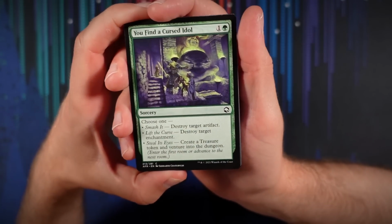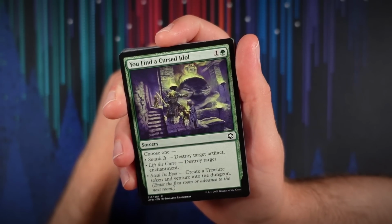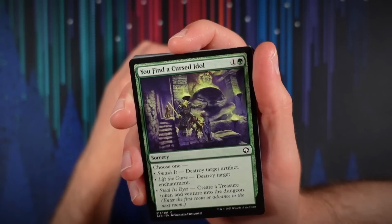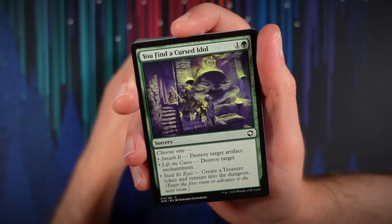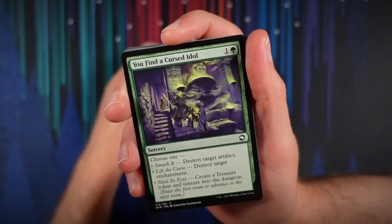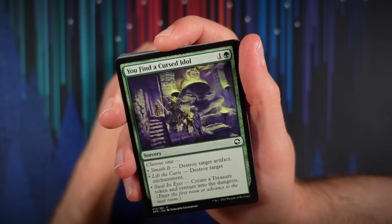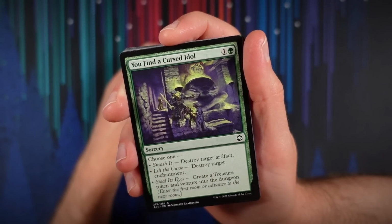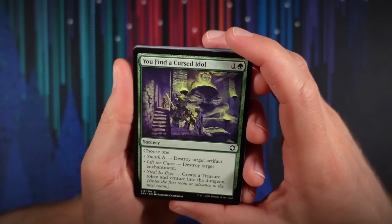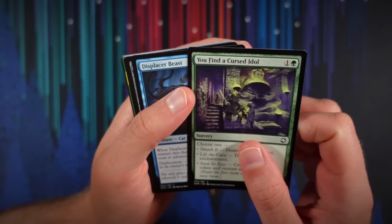Okay, You Find a Cursed Idol. 2 mana, green sorcery. Choose one. Smash it to destroy target artifact. Lift the curse to destroy target enchantment. Or steal its eyes to create a treasure token and venture into the dungeon. This sounds really cool. I want to play some of this. Sounds really good.